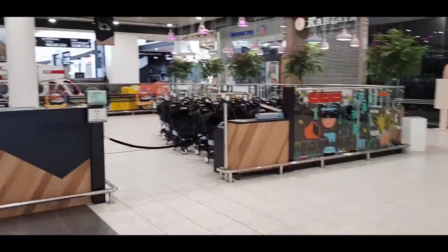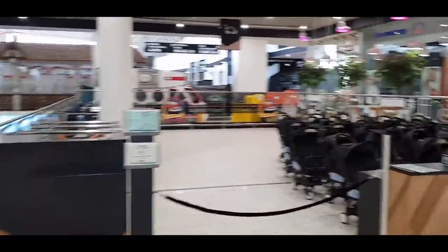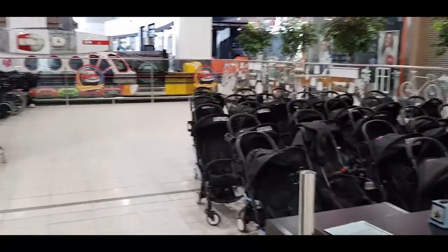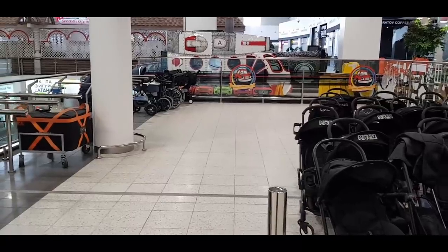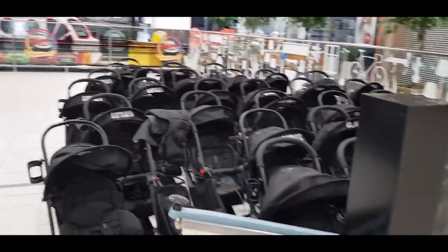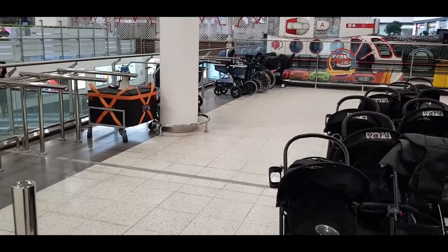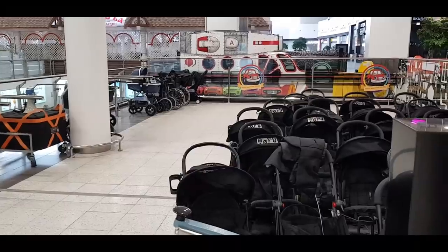This is a section where you can actually come in and put a down deposit down and hire a pram or a wheelchair. So this is mostly used in winter, when people come on a bus and it's cold, it's too hard to push a pram around. They'll put a deposit down and you can use one of these, and then when you bring the pram back, you get your deposit back, so it's absolutely free. So it's really convenient.